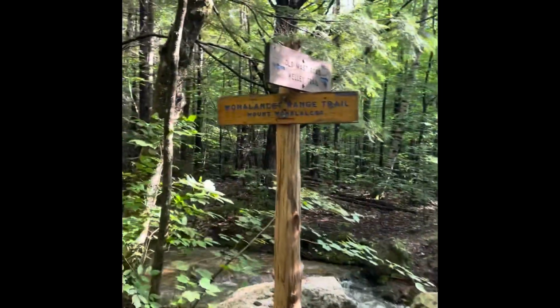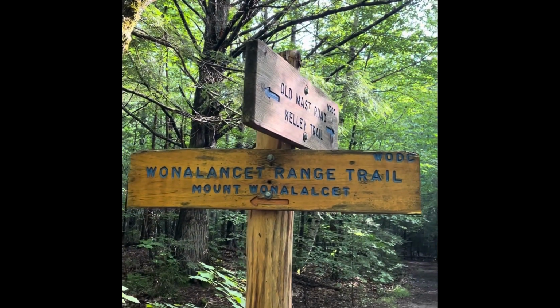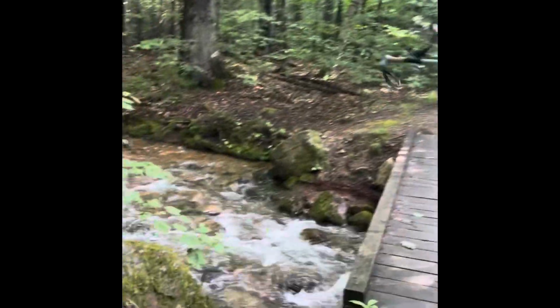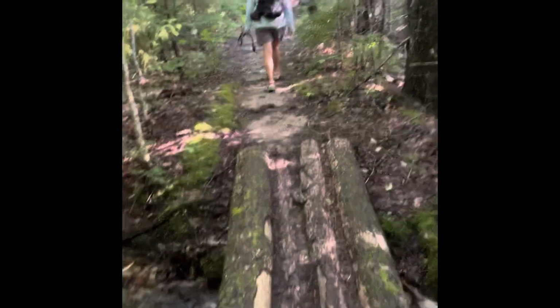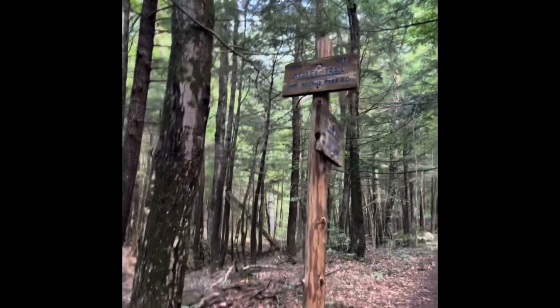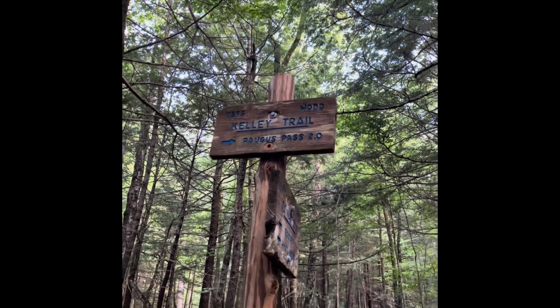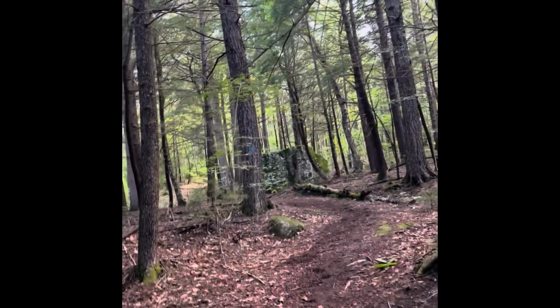All right. Let's see. We're on a Lancet Trail, Range Trail. We're not going that way. We're going this way. Kelly Trail. The water's running pretty nice down here. We come to the fork, and we're going to go to the right to stay on Kelly Trail to Paugus Pass. Paugus Pass is in 2 miles, so not really sure what that is.